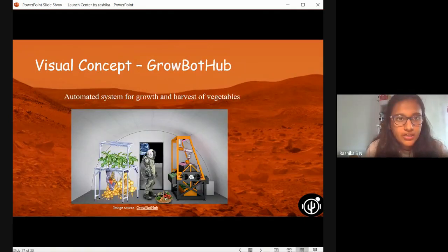This is a visual concept of the Grow Boot Hub. This is a project funded by the Swiss Space Center as well as the European Space Agency. This is a completely automated system for growth and harvest of vegetables.